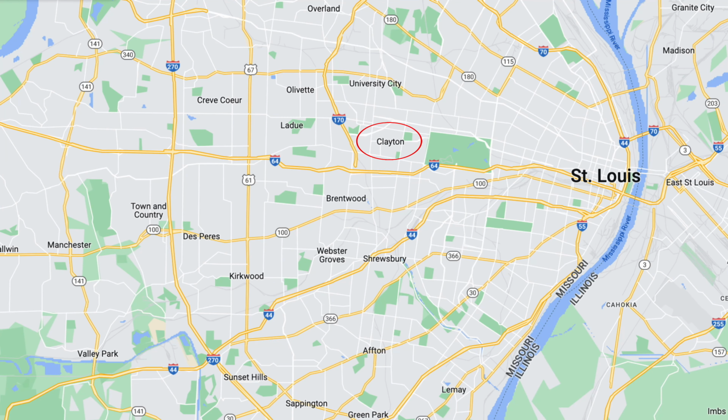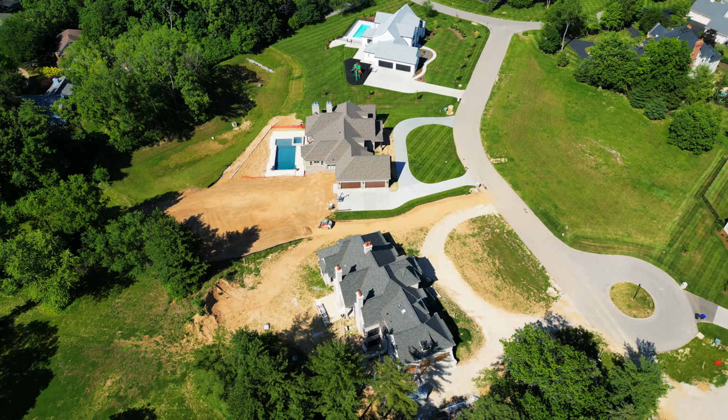Sometimes bigger lots too, so a lot of the neighborhoods will be between 1 and 3 acres. I know that might not sound like a lot, but compared to an area like Clayton or Kirkwood, where things are kind of more close together, you will see homes on 1, 2, and 3 acre lots in town and country.